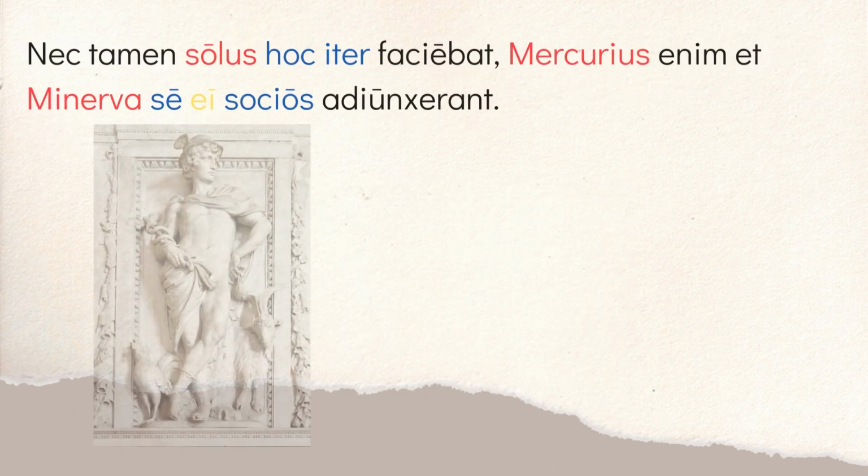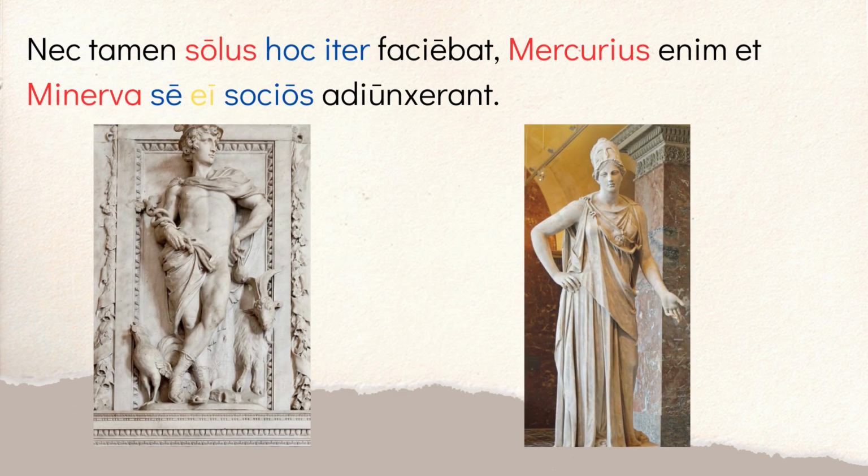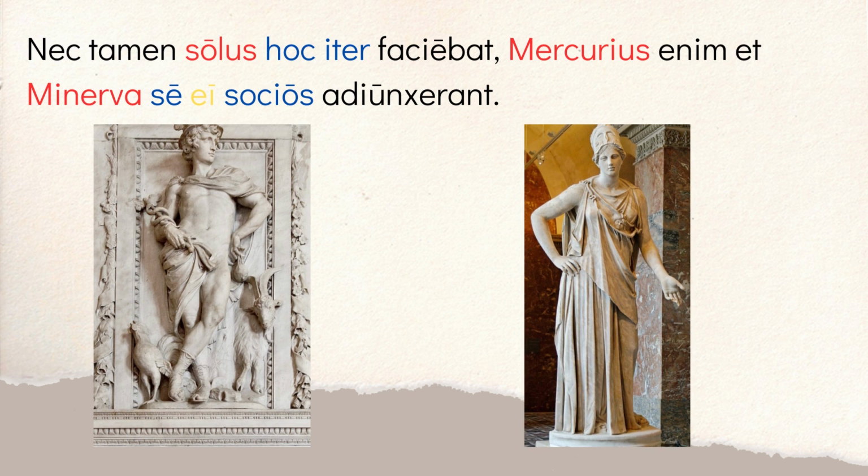Okay. Then we keep going. You have neque tamen solus hoc iter faciebat; Mercurius enim et Minerva se ei socios adiunxerant. Okay, so he doesn't go by himself. He's got gods with him, which is what we're seeing here. However, not alone was he making this journey, hoc iter faciebat. So he didn't make this journey alone. He has Mercurius, which is Mercury, and Minerva, or Athena in Greek.